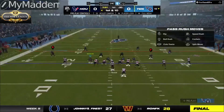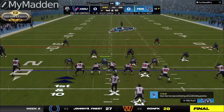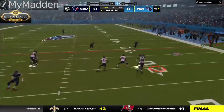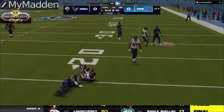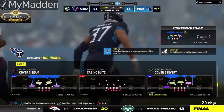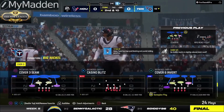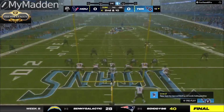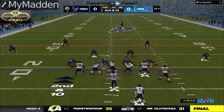On the ready. And his first look is incomplete. But what they're seeking with an RPO is space for the receiver to make a catch and then make a play downfield, but there wasn't any space available, thus the incompletion. 2nd and 10.